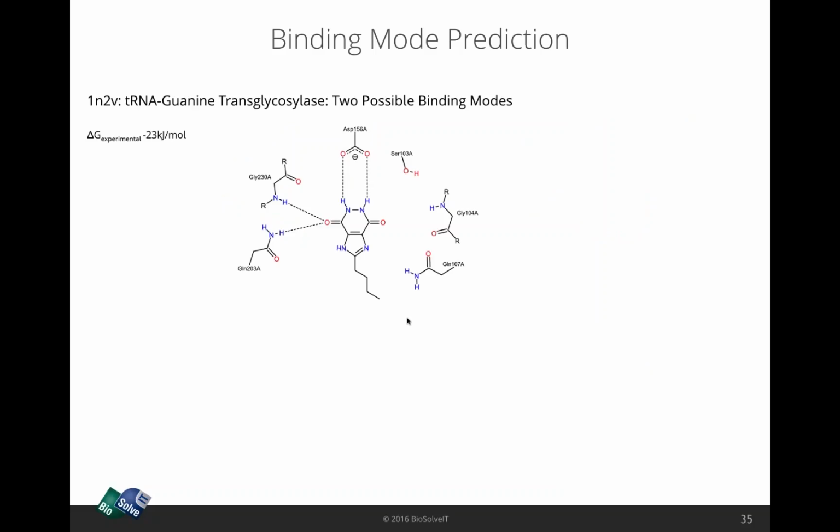We also have the possibility to select different binding modes. This tRNA guanine transglycosylase has 2 binding modes because the binding site is rather large, and if you see those two in 2D next to each other, there's really no way of telling which one is correct because you have 4 hydrogen bonds for both of them.